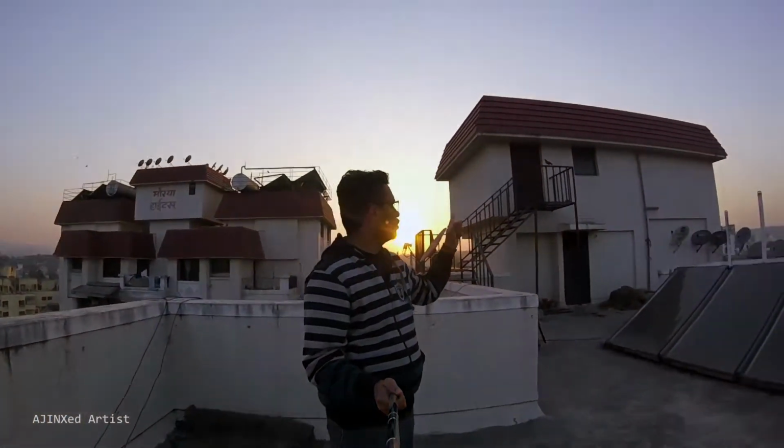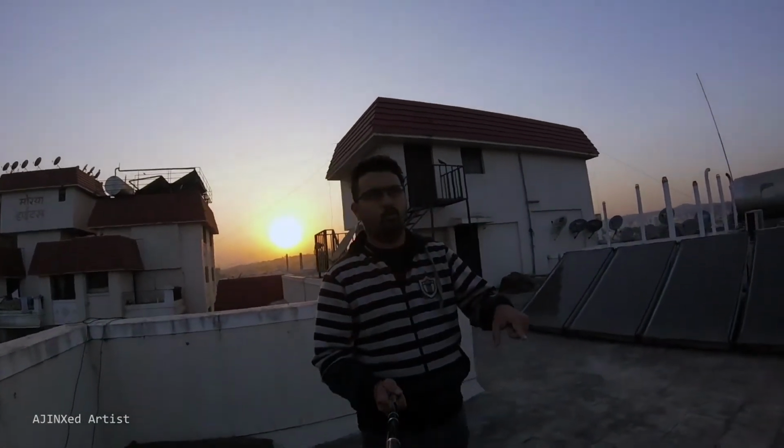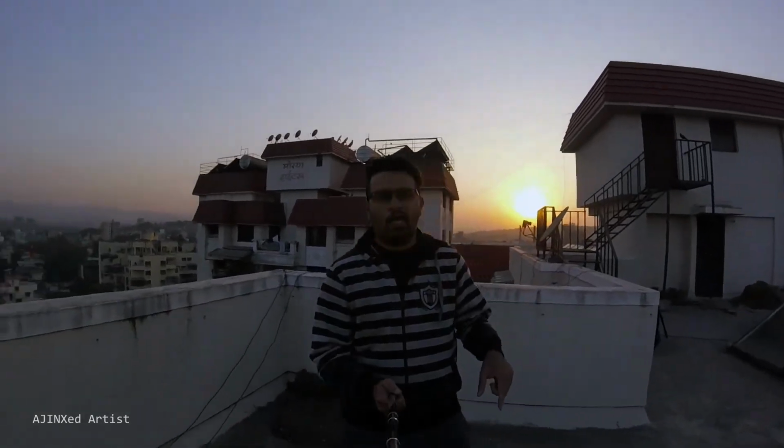I'll set up my two cameras today. One will be on top over there and the other will be mobile with me. I'll try to get maybe some good profile shots.